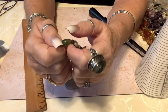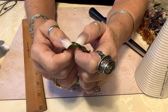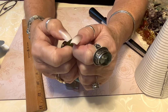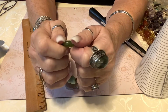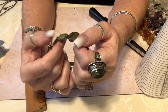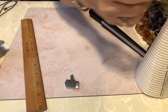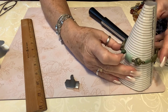This looks like, it's green. With like, I don't know what that is. That's dirt. I was going to say there's something in there. That is pretty. That is probably aventurine, maybe. But yes, these stones are gorgeous. It is a stretch, but it is a stretch with semi-precious stones.